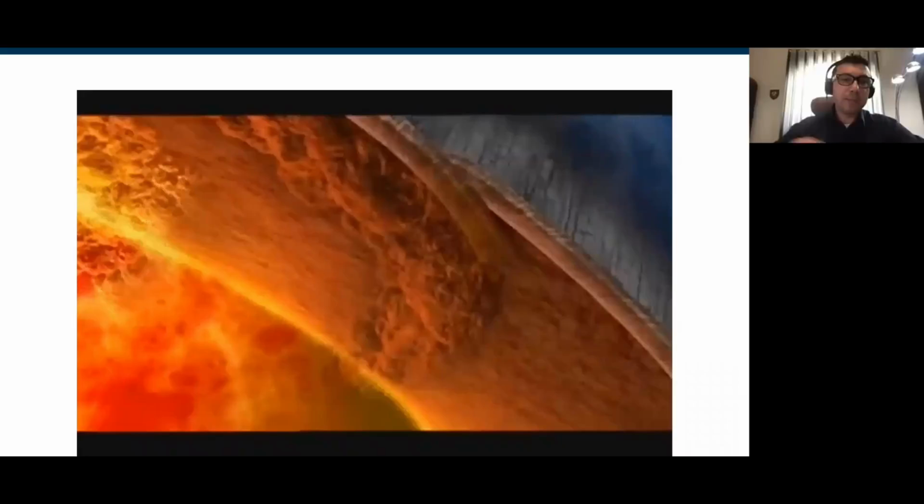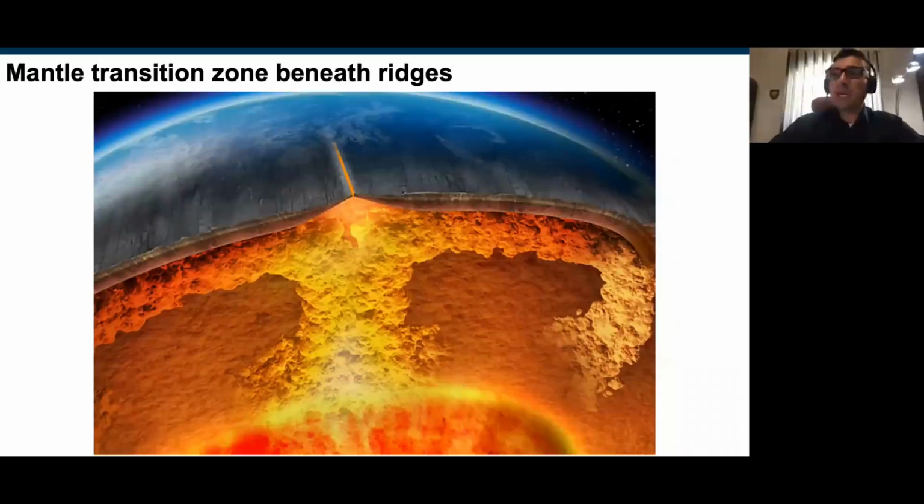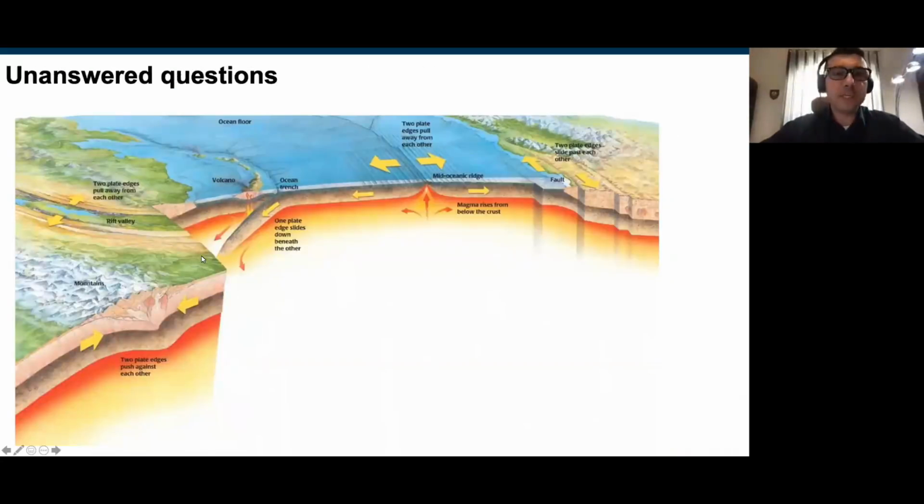Here's another example. This is from a textbook explaining plate tectonics, where we see that we have ridges and spreading, we have subduction zones, we have mountain building. So this is from a textbook explaining the process, but what is missing from this textbook is the depth that is involved in these processes.